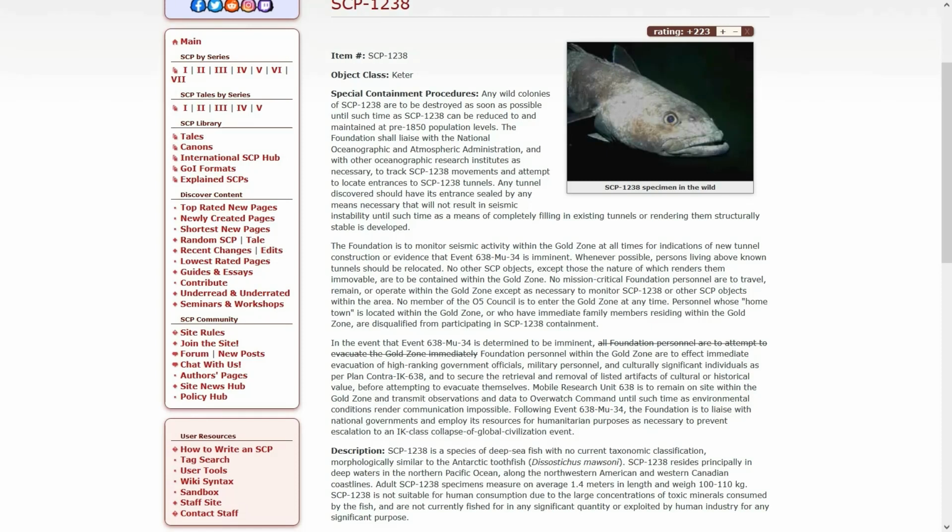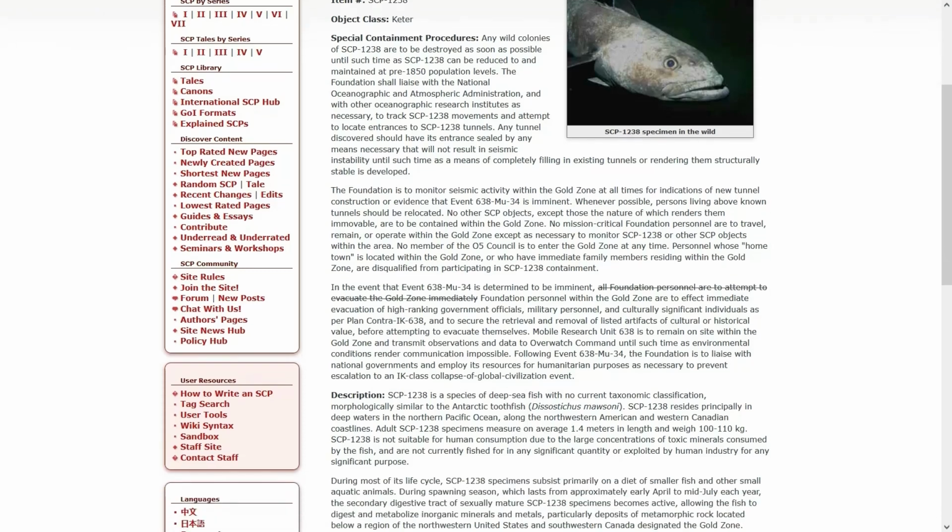Literally just a fish. Any wild colonies of SCP-1238 are to be destroyed as soon as possible, until such a time as it can be reduced to and maintained at pre-1850 population levels. The Foundation shall liaise with the National Oceanographic and Atmospheric Administration, and with other oceanographic research institutes as necessary to track the movements and attempt to locate entrances to the tunnels. Any tunnel discovered should have its entrance sealed by any means necessary that will not result in seismic instability until such a time as means of completely filling in existing tunnels or rendering them structurally stable is developed.